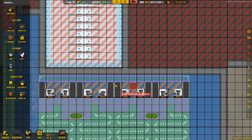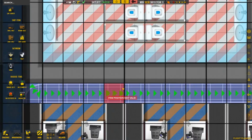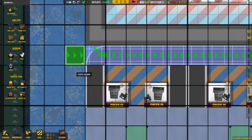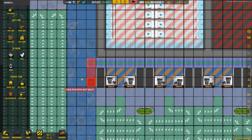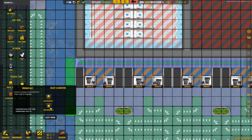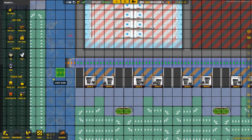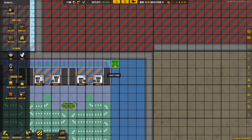Boom. And these are kind of freaking out right now, but that's fine. They'll kind of sort themselves out, I believe. Although, you know what? We can maybe put that one there just to make this look better. Or no, we won't put that one there, but we will put an underground one in there. So it's going to look pretty cool. So there we go. And then it looks like the belt's starting over there and coming over this way.